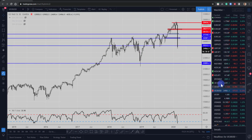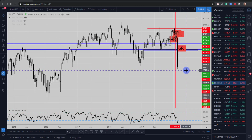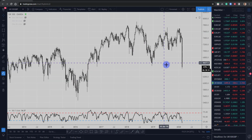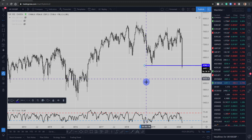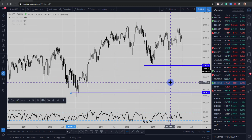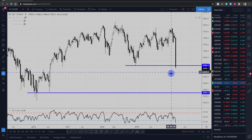Another market that's really feeling the punch is the FTSE. Starting to see a big move to the downside. Are we going to see a continued breakout of this low? If we get that, then I would expect further downside here as well. Again, 2015 lows are looking very, very likely as this coronavirus continues to heat up in the markets.